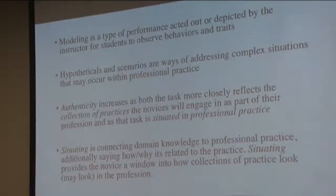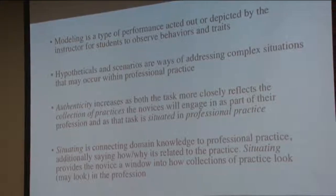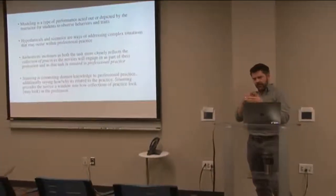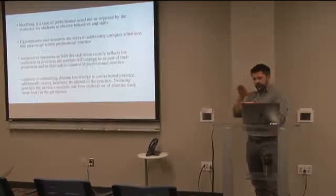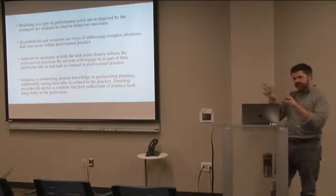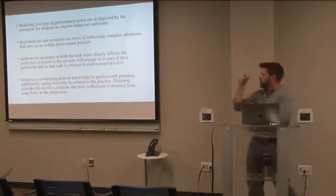We look at authenticity as an increase in the task, as it more closely reflects the collection of practices the novice will engage in as part of their profession, and as that task is situated in professional practice. If you're familiar with the PBL work, when they talk about fidelity and authenticity, they gauge it as the fidelity of the task and how realistic the situation is. We're diverging from that.